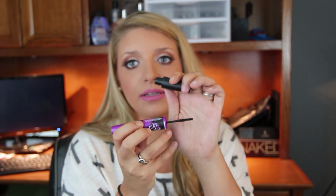I'm picky, I guess. But this is the waterproof kind, and again, they have one side for your top lashes there and then a mini side over here for your bottom lashes. I like the bottom lashes one, especially because I have a hard time with my inner corner top lashes. That really works well to grab a hold of them and get them in there. The other side I like for volume.